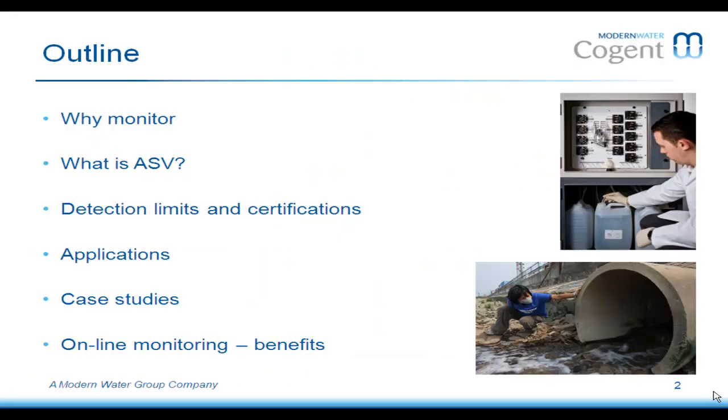Firstly, I'll give a brief background on why monitor, but I'll keep that brief because I think you probably know. Then I'll explain the technology, talk about detection limits and certifications, a bit on the applications, illustrating that with some case studies, and then finishing off with a summary of the benefits. So that's the outline.